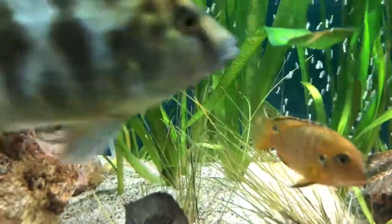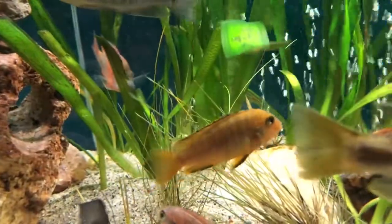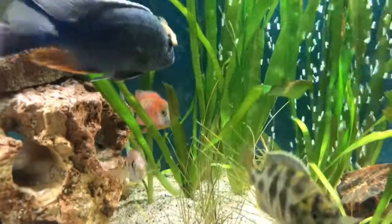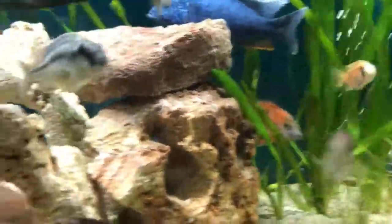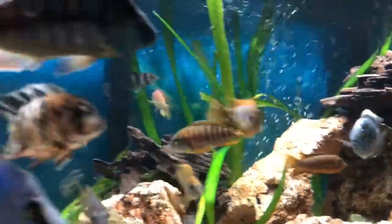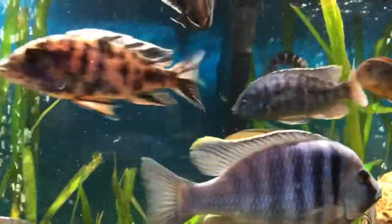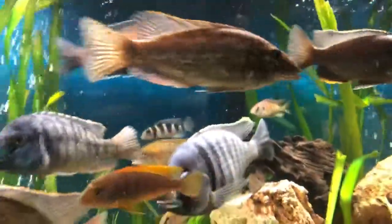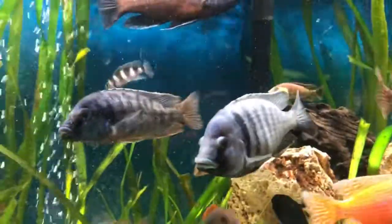From the standpoint of the others, of course, I also have a little Aratus, and that one seems to kind of hide out a lot, so I'm not quite sure where the Aratus is. Maybe in there. On purpose, I've got a lot of hiding spaces, which is on the one hand good, on the other hand sometimes it's a pain. Then it comes back to the Aulonocara, the peacocks. These I'm going to go through hopefully fairly rapidly.